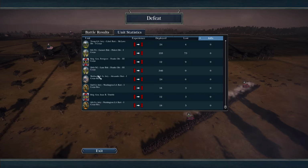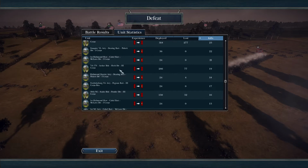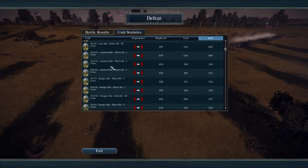Who did the worst here? Who do we have on the smallest? The 28th North Carolina, Lane, did the worst. Zero kills. 8th Virginia, zero kills. 13th North Carolina, two kills. But these guys only deployed really small numbers, as you can see. The 7th Tennessee actually did very badly. Look at that. Deployed 287, lost 77, only killed 19. But they lost a lot day one. You don't expect them to hold day two.